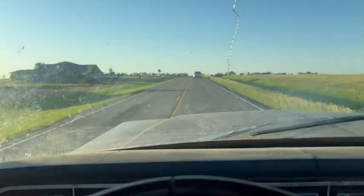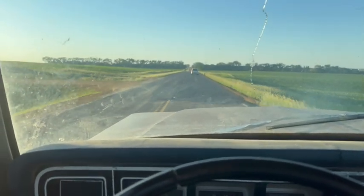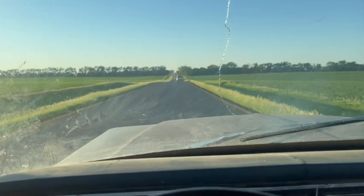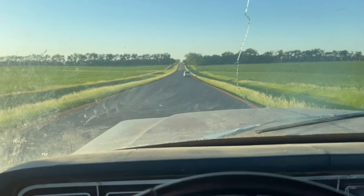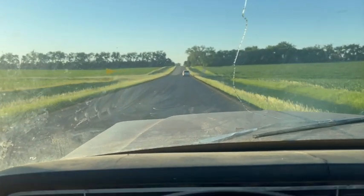The steering's got a little play in it, as you can see. So I suppose the sector's got a little wear to it, but it goes down the road nice as far as the suspension and everything. So probably just to be a really good driver, it just probably needs a steering gear.